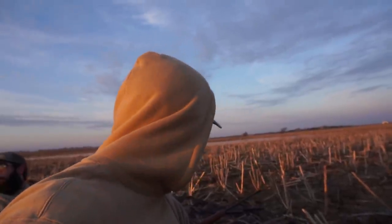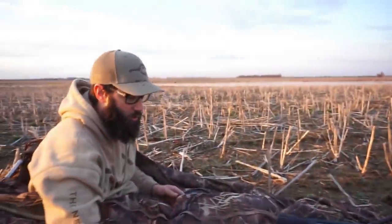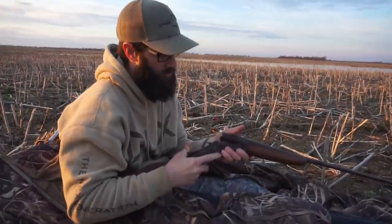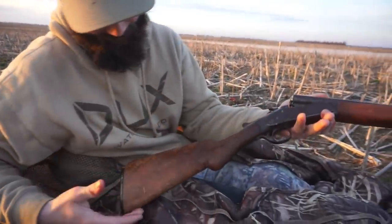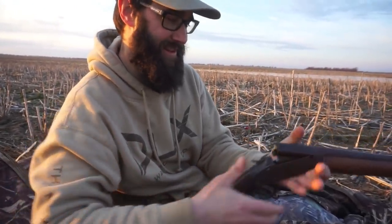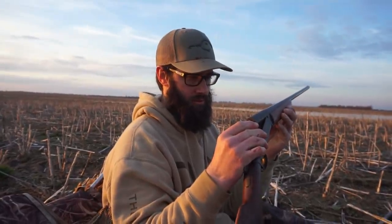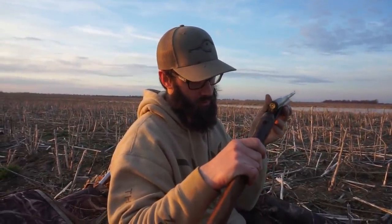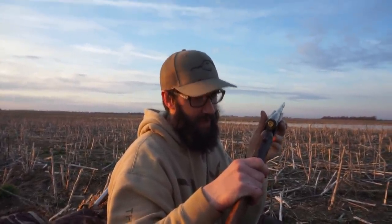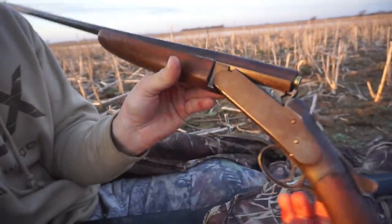Well, we're sitting down here in the old lay down blinds, and look what Jordan brought. What you got there, bud? This is Grandpa's old 410. Dude, that is an old single shot right there. It's a little rough. A lot rough. What brand is that bad boy? I don't remember. You probably can't even read it, it's so old. It's an Ivor Johnson. Barely, it's stamped on there.